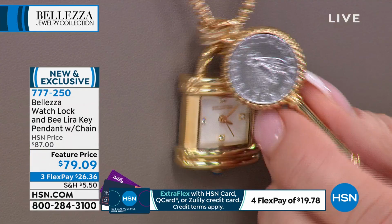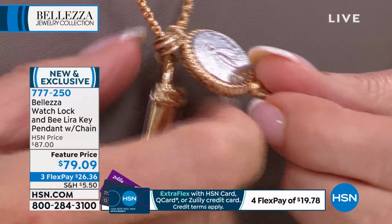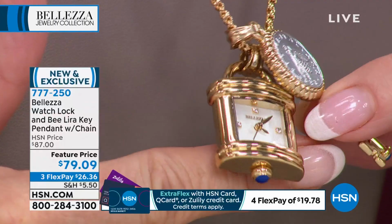I will tell you, the lock does not open and the key does not work in the watch. It's decorative, if you will. And the lock is also not removable from the chain. So this is meant to be a single piece of jewelry.